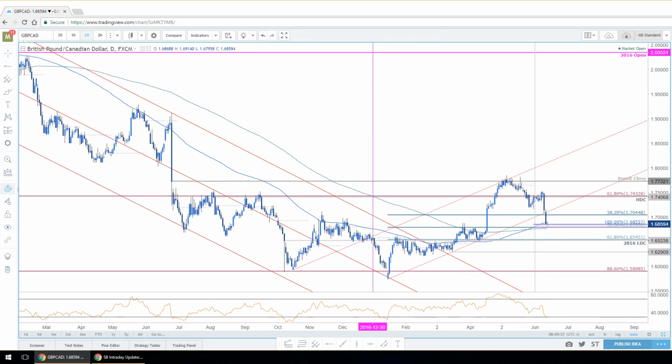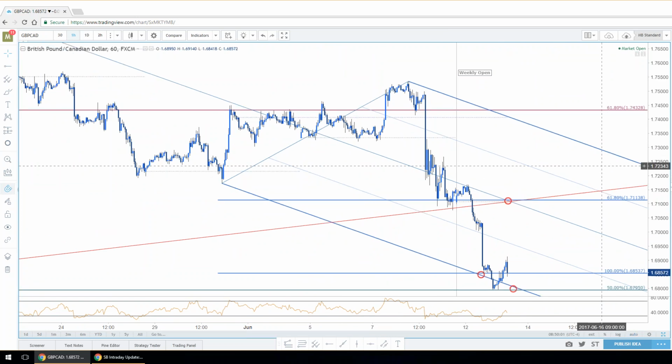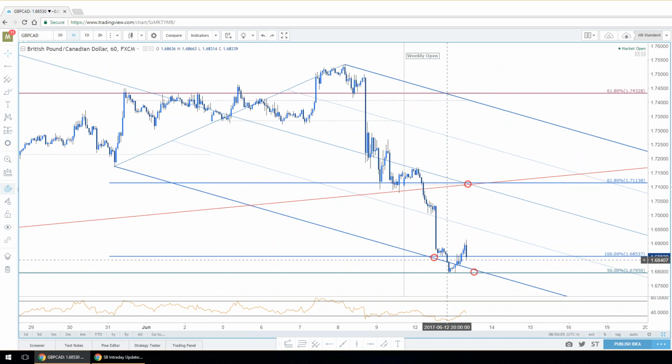So the intraday chart looks like this. Again, the best of the set for the CAD setups last night. Here's what it looked like. 50% retracement. You came right into that lower parallel. It held for not even a couple of hours, and then we went right back through.